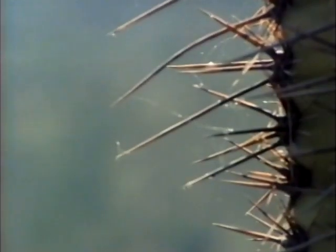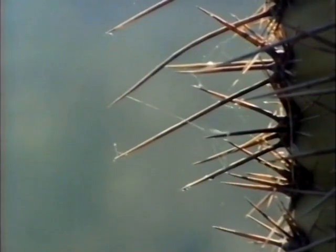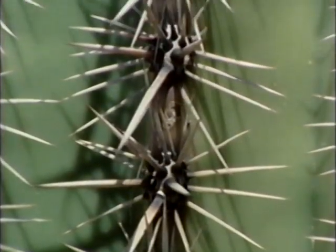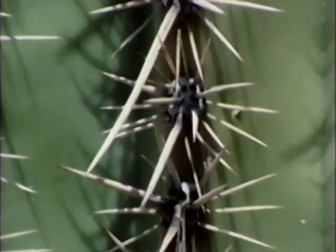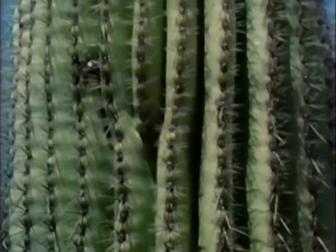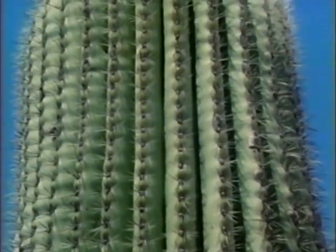The saguaro is well adapted to this heat. Its spines, actually highly modified leaves, provide shade from the sun's rays. Each spine's shadow may be minute, but the sheer number of them cool the cactus significantly. The accordion-like pleats of the waxy skin enable it to expand when water is plentiful and contract when it's not.